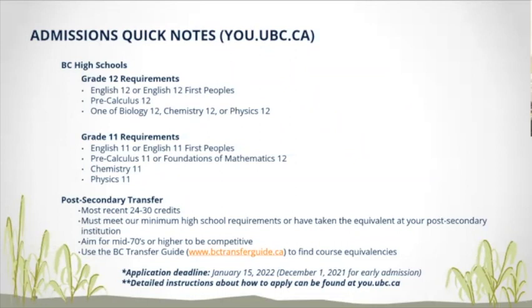I often tell students from the grade 12 list, it says one of biology 12, chem 12, or physics 12. I would say that there's definitely an advantage for you if you take two of these things, maybe not just one, because there are bio and chem requirements in first year. And so it's going to help you that if you've taken the grade 12, you'll then have completed what we call the prerequisite to then be able to take the UBC first year bio or chem courses.